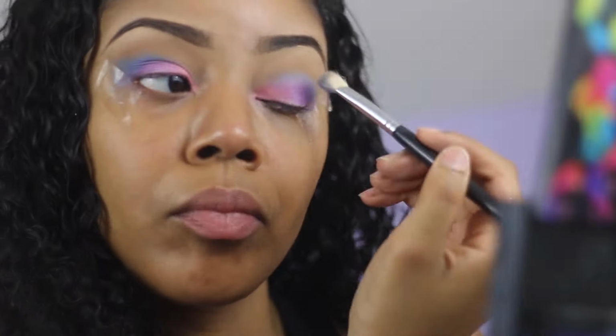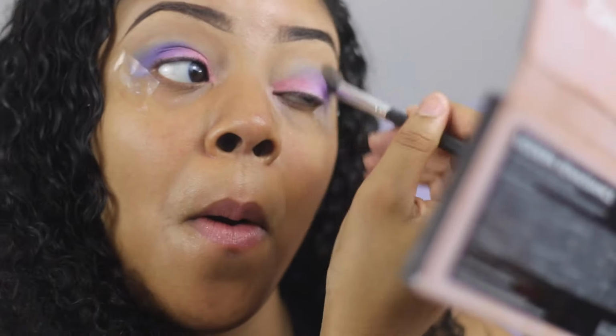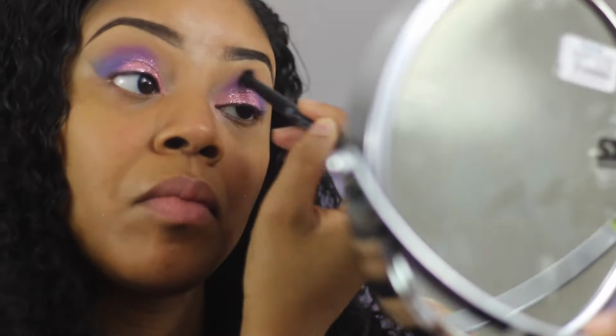Now for the glitter, I did use my MAC Mixing Medium Liner as a base for my glitter, and then I applied this pretty pink glitter. Unfortunately, I do not know where it's from because I borrowed it from my sister. She told me it was cosmetic glitter that was safe for the eyes from AliExpress, but if I could find a link, I'll definitely post it. And now I'm just going to add some more of that purple color just to extra define my eyes.